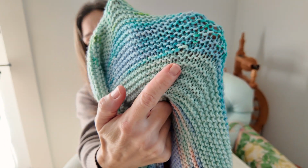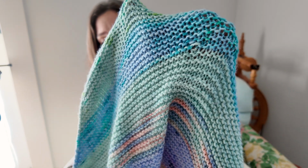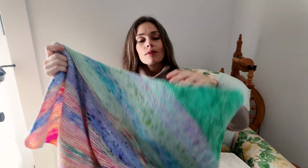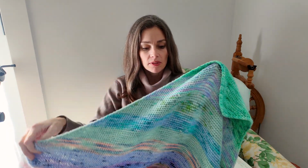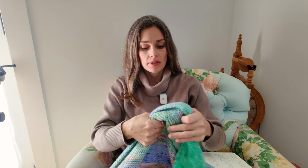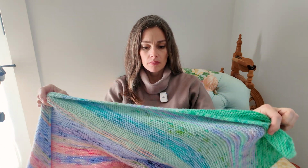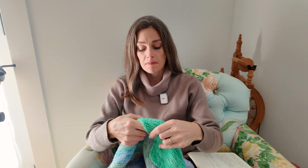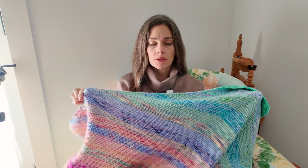So right here, you can tell where there's an end, and I've made a knot. And you know why I did that? I don't know. I just thought it would be interesting. I did put a little spot of glue on all the knots, and I really just wanted to see how durable this will be, because since it is a garter stitch blanket, it'll just be easier if something comes unraveled to fix it.